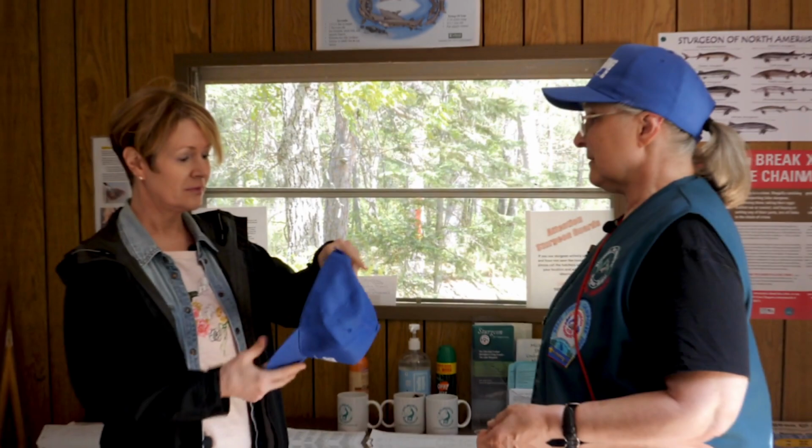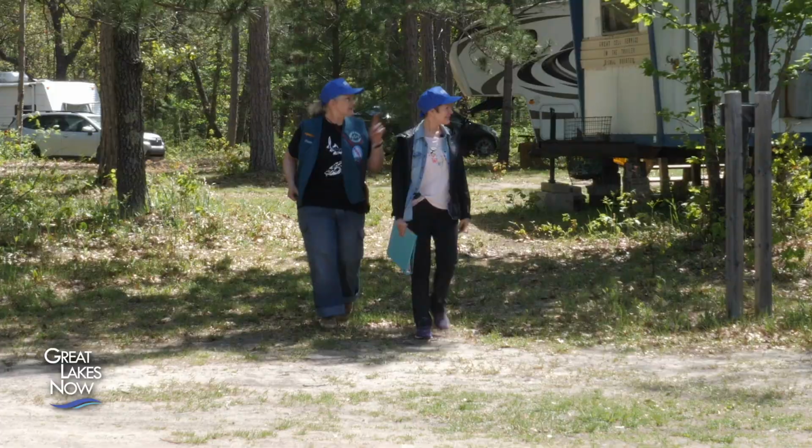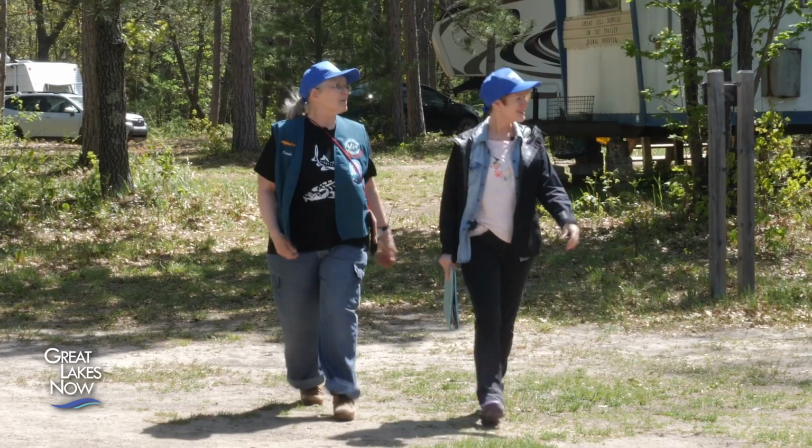In the base camp, you are given the binder, which has a lot of information in it, but primarily, what are the rules and expectations of a sturgeon guard? Is that where you stay? That's where we stay. That's our favorite spot. We watch the sunset down the river. Oh my goodness, that sounds beautiful.